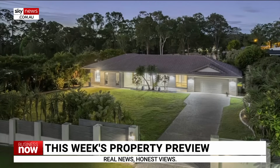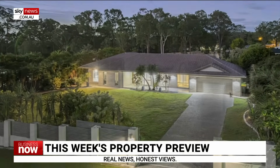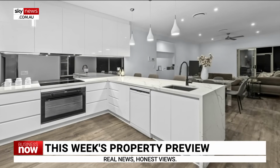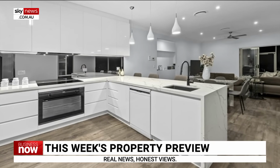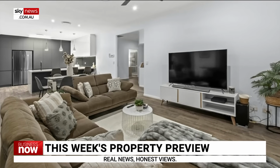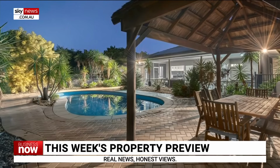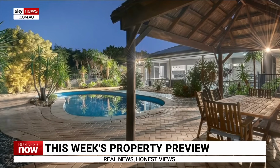Over at 9 Victor Street, Boronia Heights in Queensland, there's a 4-bedroom, 2-bathroom house with a comfortable 7 car spots. It makes sense as it's on 5,000 square metres. It's resort-style living. It's got a saltwater pool, a Bali hut-style pool house, tropical landscaping, high-end finishes, high ceilings, open plan, and the auction is this weekend.